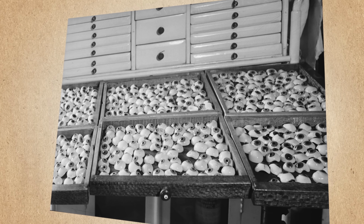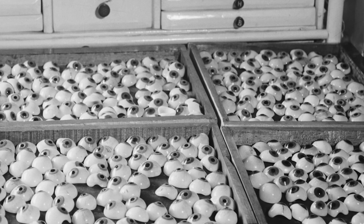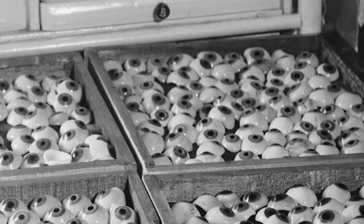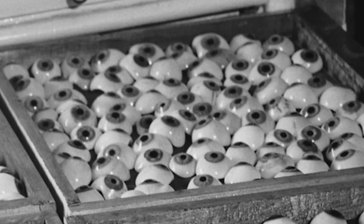Trays filled with glass eyes are arranged in a workshop specializing in the creation of ocular prosthetics. These artificial eyes are handmade with intricate details that replicate the iris, luster, and color of human eyes, assisting those who have lost their vision.